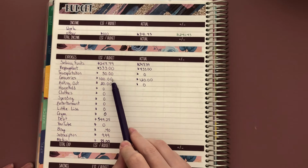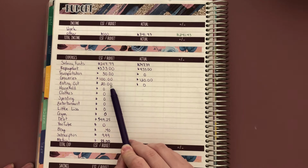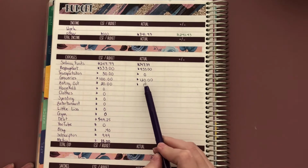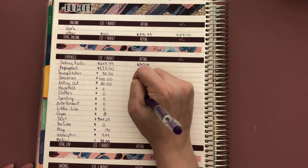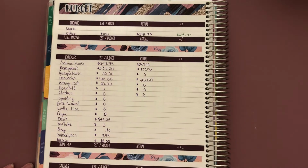What I did is I knew I was going to be going over for my grocery category, and I hadn't spent anything for my eating out category, and so I decided just to put that money towards my grocery fund. So I ended up spending the full $120 on that. Eating out was $0. Household was $0. Clothes was $0.